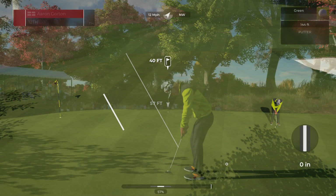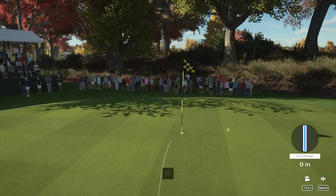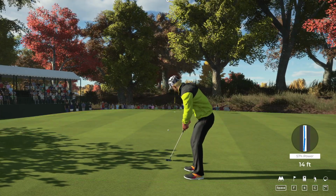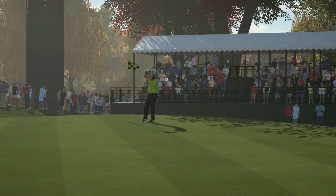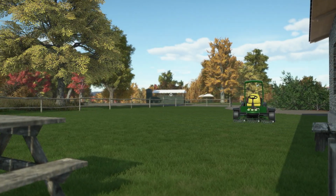All right, John, how's this putt looking? This is at least a 40-footer. This is way out there, guys. Looking great now. And down it goes. Let's head to the next. He finds himself at a share of 14th position.